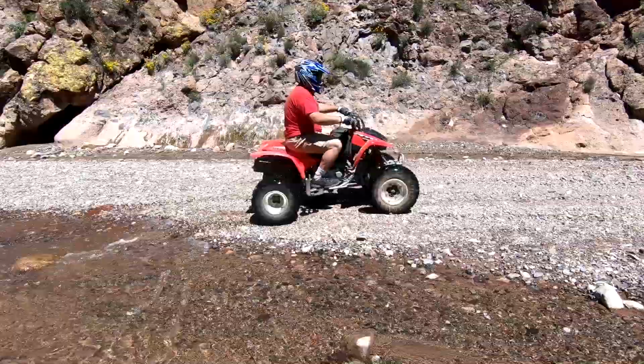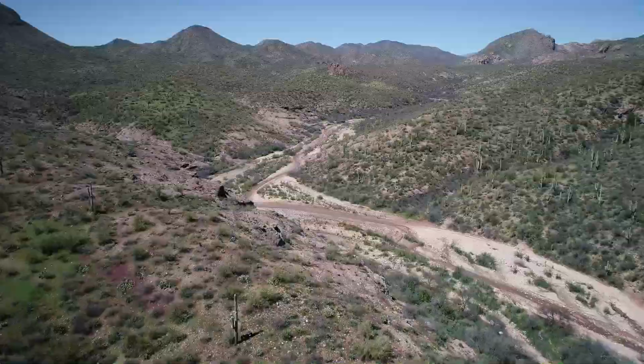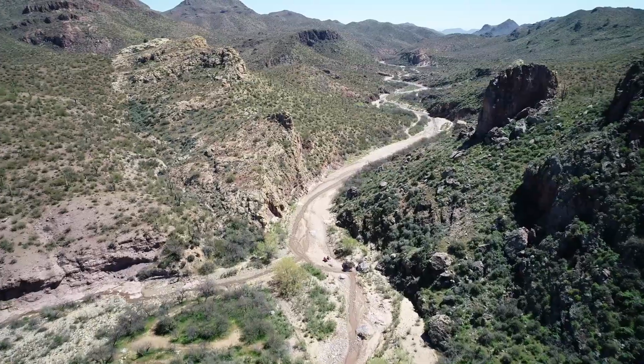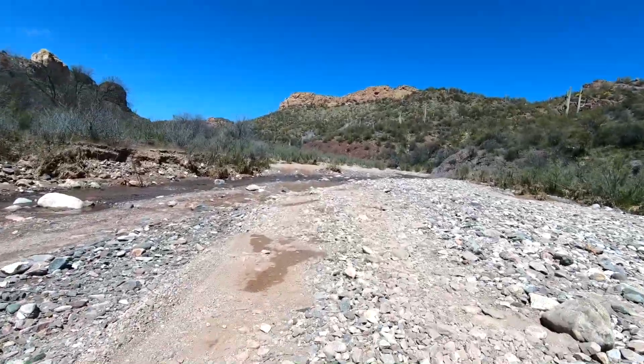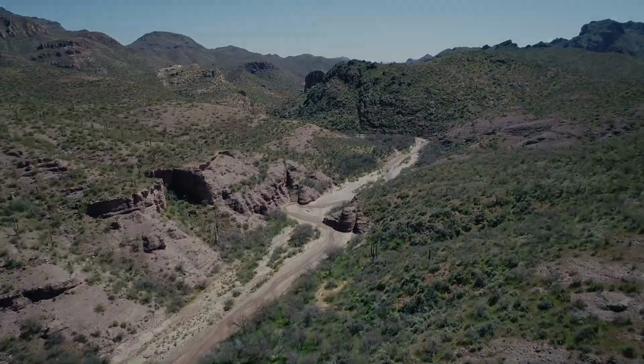This past winter has been particularly wet, and as a result, a lot of washes and trails have changed since the last time we rode them. Either way, the day should be full of some great views, rocky trails, and even some water, which should make for a great day in the desert.